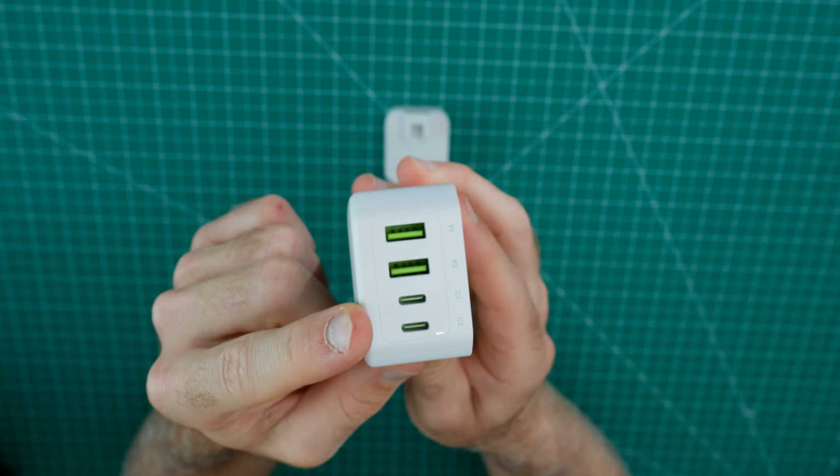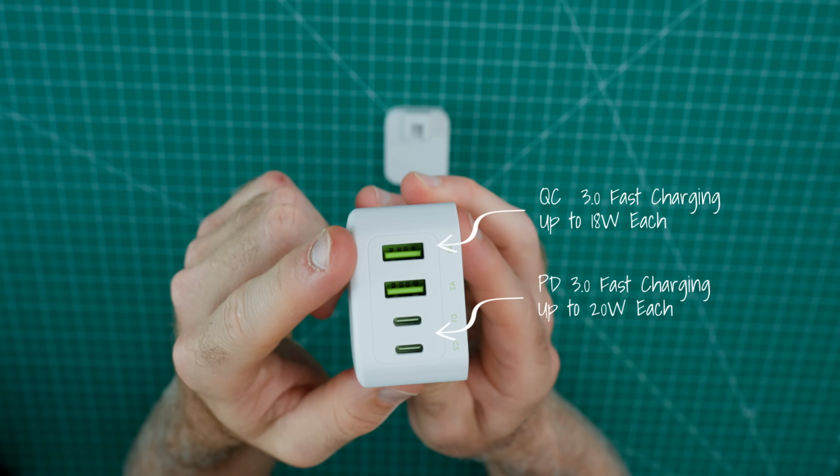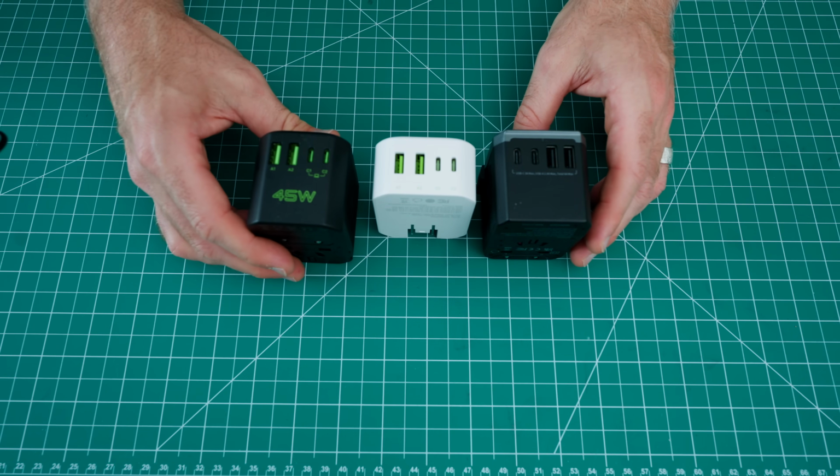Here are some of the technical specifications on this. The 2 USB-C ports support PD 3.0 fast charging up to 20 watts each. The USB-A port is a QC 3.0 fast charger up to 18 watts each. The size makes this really special also. It's about 30% smaller than some of the other travel adapter plugs on the market.